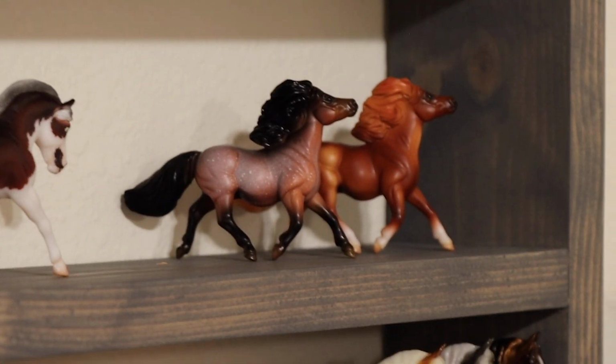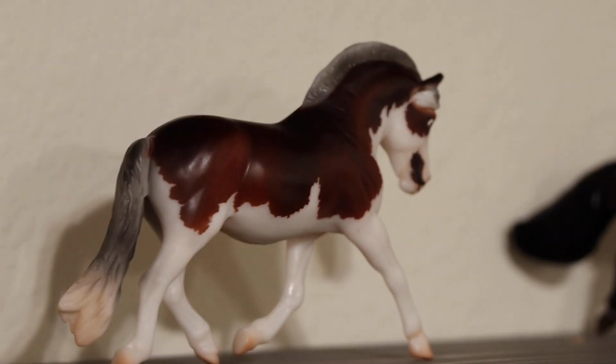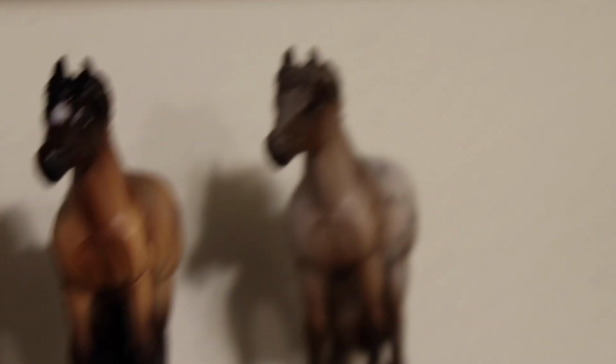Okay, and then up top is my small but mighty pony collection here. See, I have much room to grow on this shelf. My 2 Shetlands, Lyric, the new 2020 Premier Club Stablemate, and then my 2 Highland ponies.